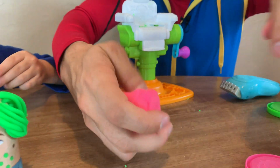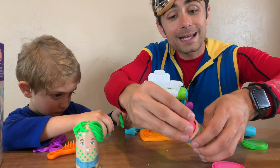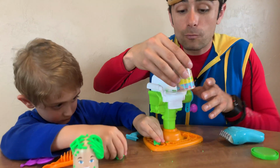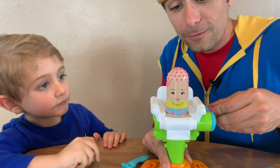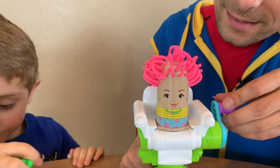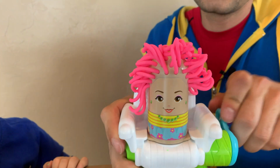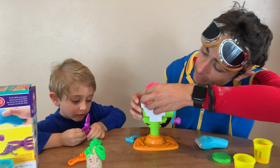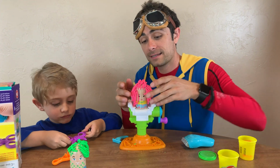Ooh, look at that Play-Doh. And here's our girl Play-Doh person. We're gonna take the Play-Doh and put it inside and sit her on the barber's chair and watch her hair grow. Here we go. Whoa, that's a great color you chose. Let's make sure it doesn't go into her eyes. Whoa, it's getting crazy.